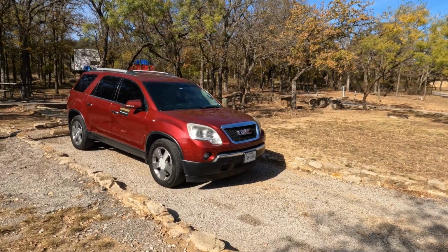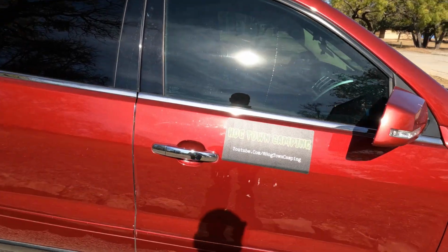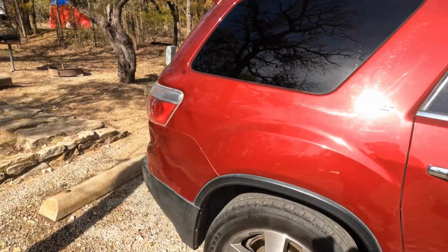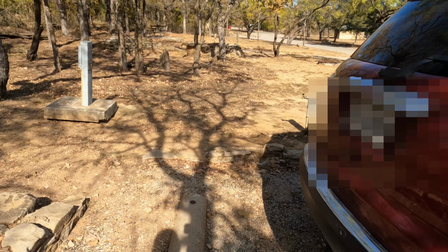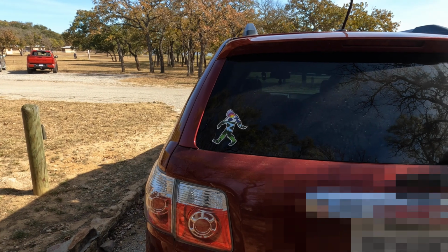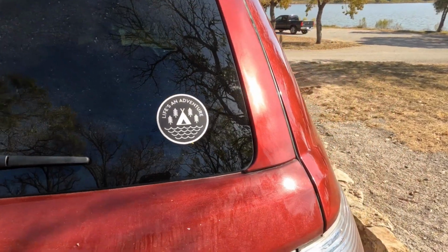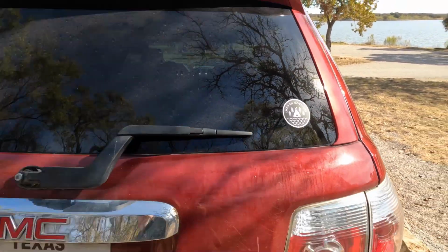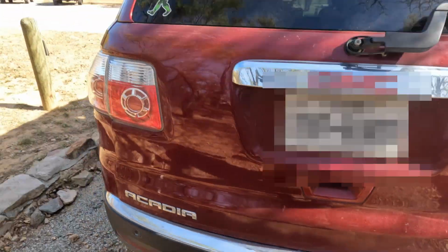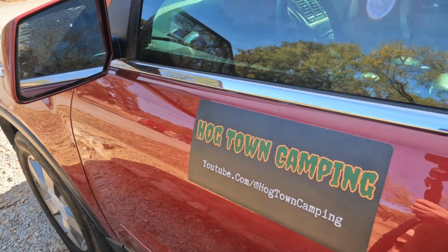All right, as you can see, there's the Hogtown camping mobile. And let me show you something I've done with this car so far. Take a look at that. Hogtown camping, now we're official. I've got one for both doors. And there's a few things I'm gonna do with this car over the next little while to make it a little bit more camping friendly. As you see, I got my Sasquatch there on the back windshield. Got my little Life is an Adventure sticker. And I've even got a little Happy Camper hitch cover. And then, of course, on this door, another placard.